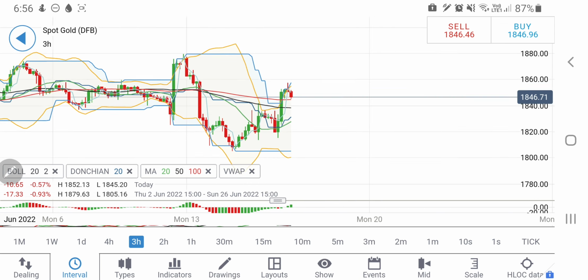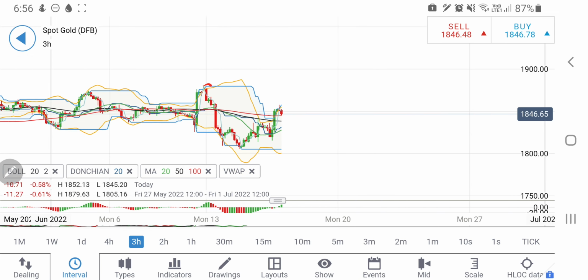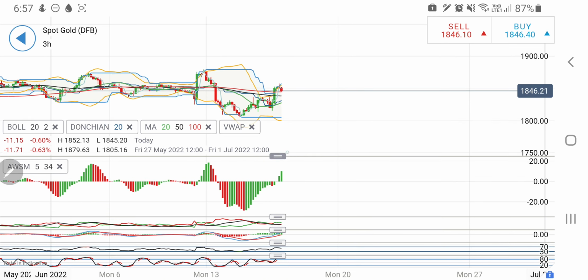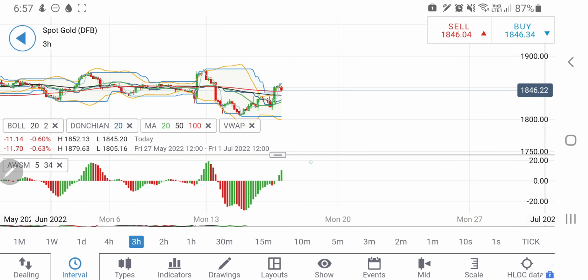Now let me show you the long term situation. If you consider this, it has achieved the top of this channel and is now trying to reverse from here. So be watchful of the 1858-60 zone anyway. Right now at least it appears that probably this could be the high which it wanted to achieve, and if it breaks we can see a stronger rally on the upside.